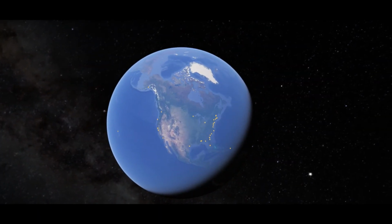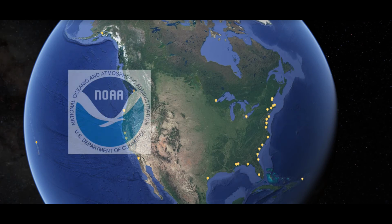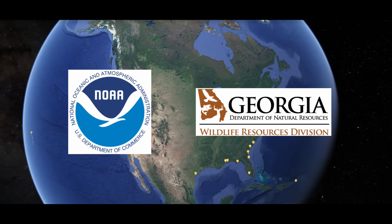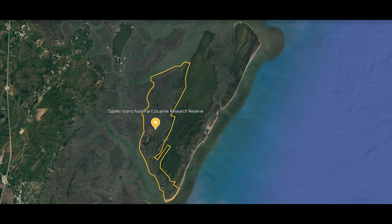SINER is one of 30 coastal sites around the country focused on protecting and studying estuaries. These National Estuarine Research Reserves, or NERRS, were created after the Coastal Zone Management Act of 1972 made preserving the nation's coasts a priority. Each of the reserves is a partnership between NOAA and a state partner. For us, that's the Georgia DNR Wildlife Resources Division. SINER was the second reserve ever designated back in 1976, and we're located along the western perimeter of Sapelo Island, one of Georgia's barrier islands.